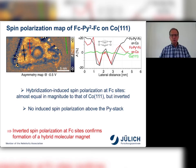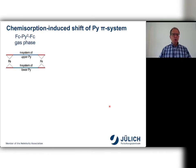The fact that we observe a hybridization-induced spin polarization at the ferrocene sites, which is almost equally in size to the cobalt nano island, but inverted, pointing in the opposite direction, indicates that the molecule forms a hybrid molecular magnet. In order to understand the vanishing spin polarization above the pyrene stack, we have to consider the following model.